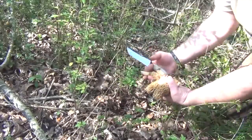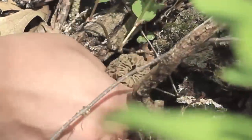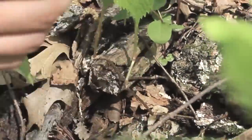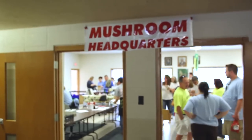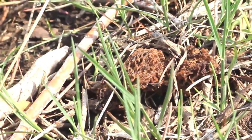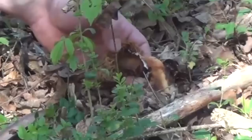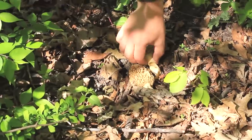So do not be alarmed if you have found one that has lost the top of its cap. If the rest of the morel looks fresh and healthy, then pick it, and just trim any bad stuff off later. Many morel hunters, including myself, will use a 50-50 factor. If 50% of it is good enough to eat, then it's worth bagging it.